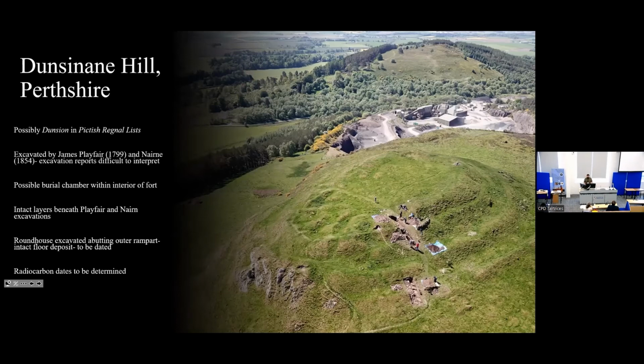There was a possible burial chamber within the interior of the fort where they found possibly 4 bodies. But we dug on some of the ramparts in the upper citadel and found intact layers beneath where Playfair and Nairn excavated, and were able to get some charcoal to date. And we also dug one of the lower terraces where there's a roundhouse that abuts the outer rampart, and found intact floor deposits, which we will be able to date as well, and found a small little mortar that has been suggested to be used for kind of crushing up special pigments of some sort. Radiocarbon dates will be determined because we just finished yesterday.